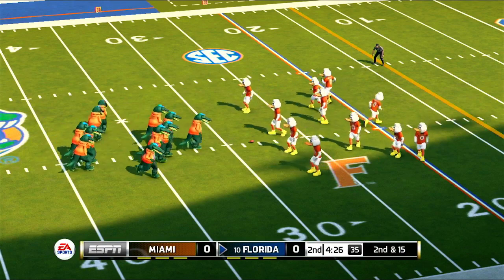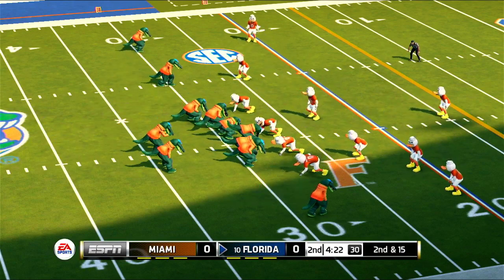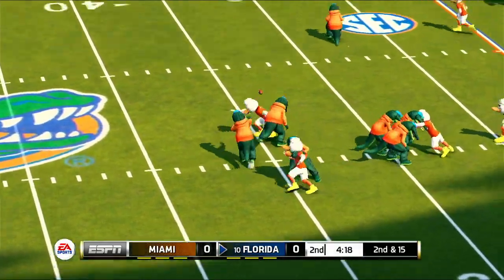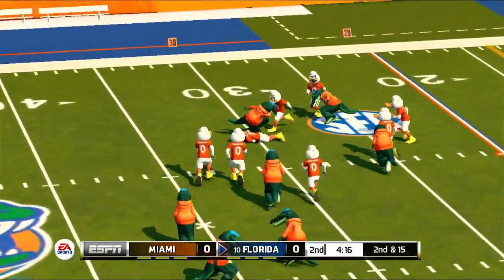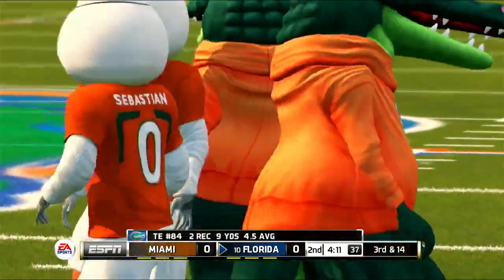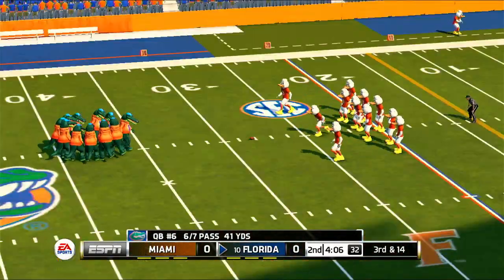From the 28-yard line, it's second down. Slings it out there. Tight end's got another one. That's a great tackle at the 28. This is the 11th play of this drive.